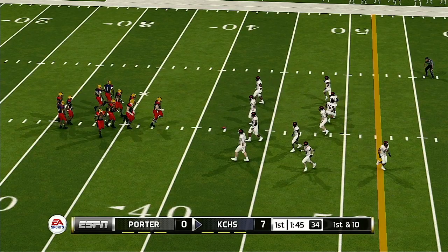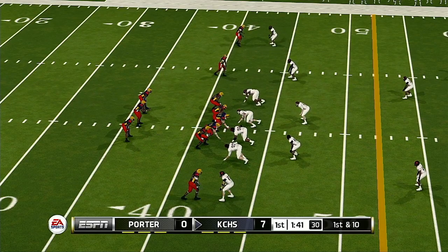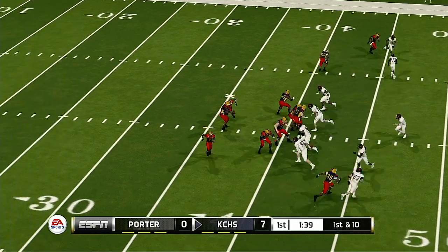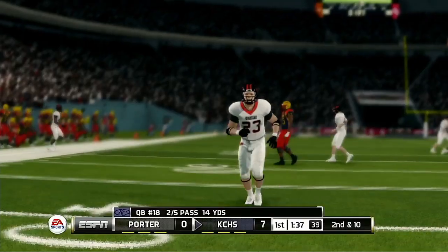From their own 42-yard line, it's first down. And he just gets rid of it.